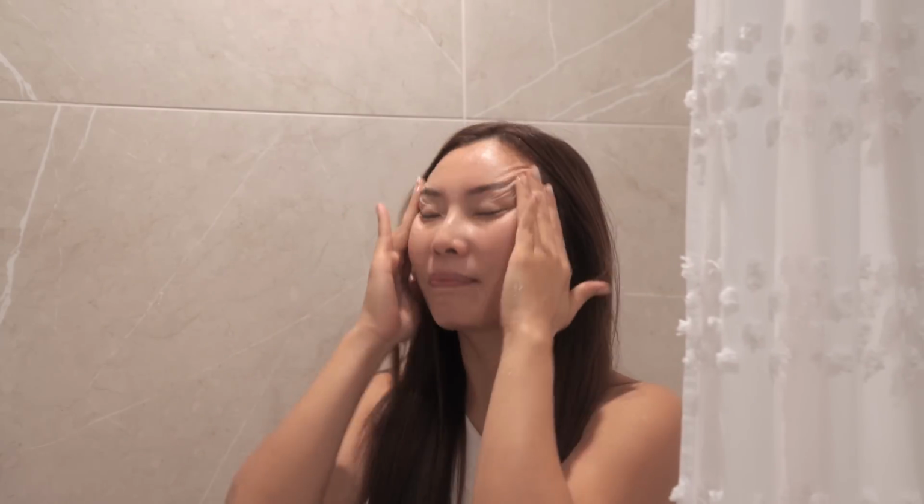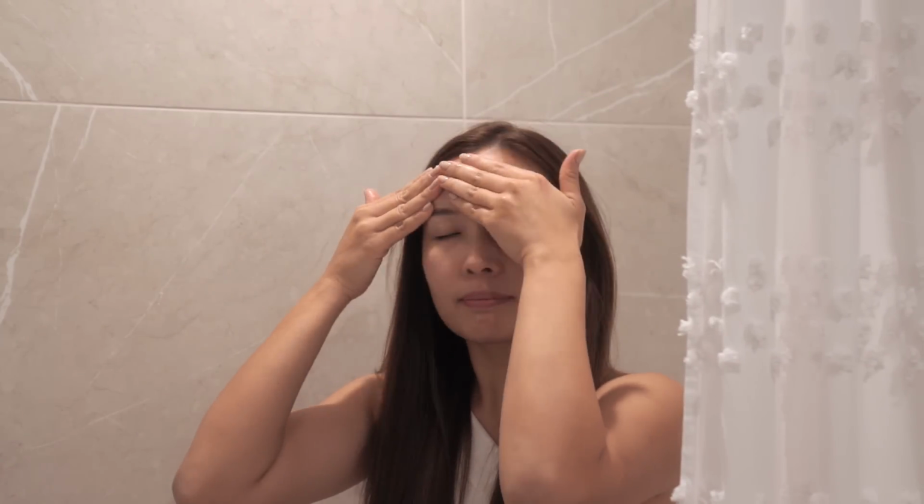Even though I don't cake on a lot of foundation or anything, it still takes multiple steps to completely get all the makeup off my face. Cleansing is the most crucial step in my bedtime skincare routine.